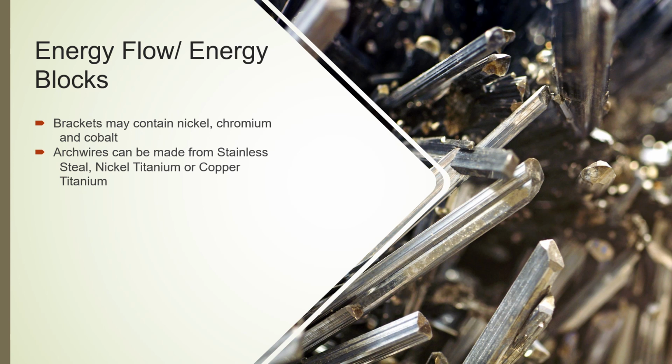Qi is the invisible energy flowing through our bodies and may be disrupted by metals in the mouth. Orthodontic brackets may contain nickel, chromium, and cobalt, and arch wires can be made from stainless steel, nickel titanium, or copper titanium. Excessive current can contribute to insomnia, anxiety, emotional sensitivity, and digestive issues. Patients may benefit from allergy testing prior to ortho treatment, and consideration should be taken in evaluating a patient's load burden to see if they can handle this sort of disruption.